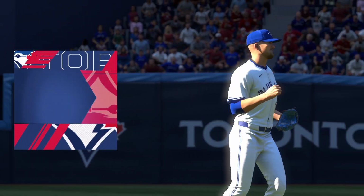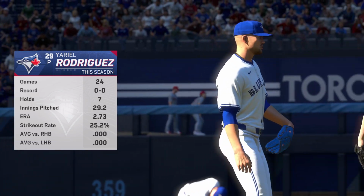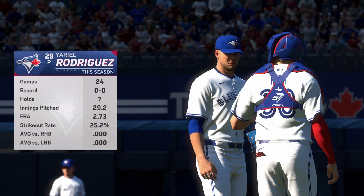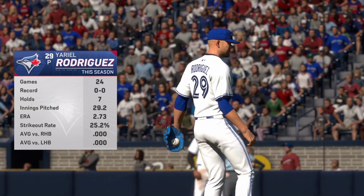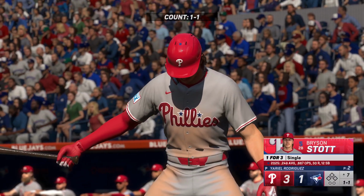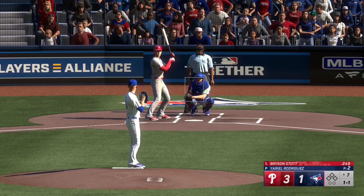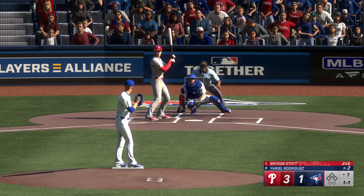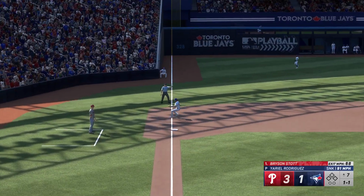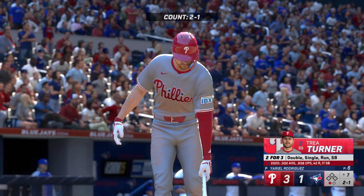Now pitching, new pitcher now for the Jays, Yariel Rodriguez, 29. And compared to a lot of other relievers, strikeouts have not been a big weapon for him this year, so the defense should be active. Back to the top of the order now. Bryson Stott stands in for the Phillies. On the ground, Barger. And the leadoff hitter set down to open the 7th.